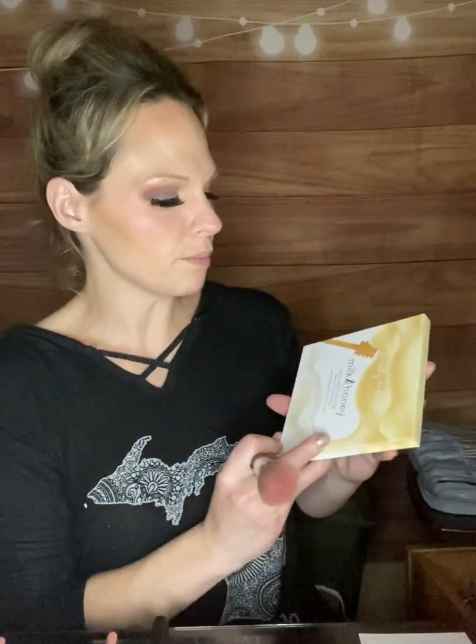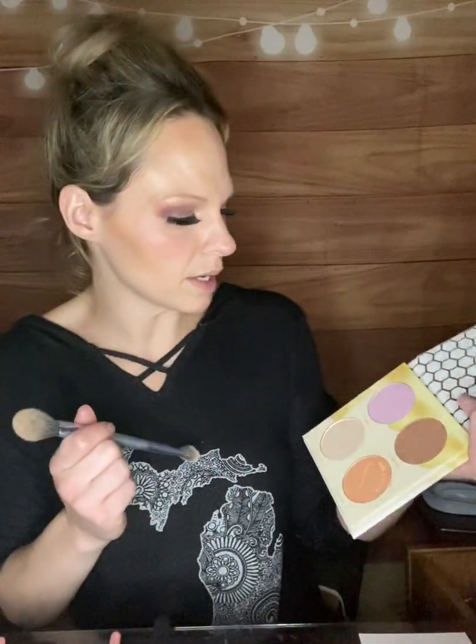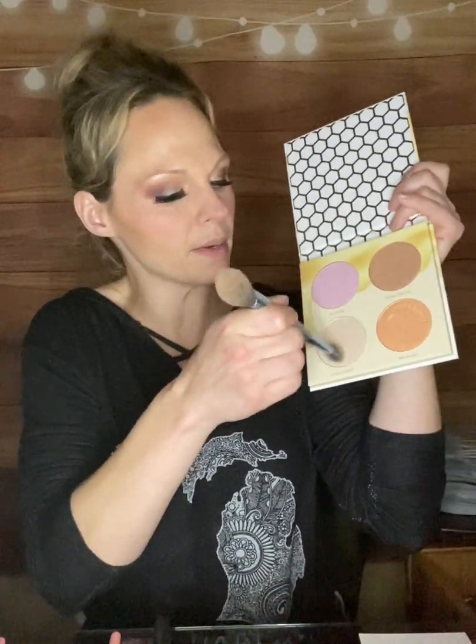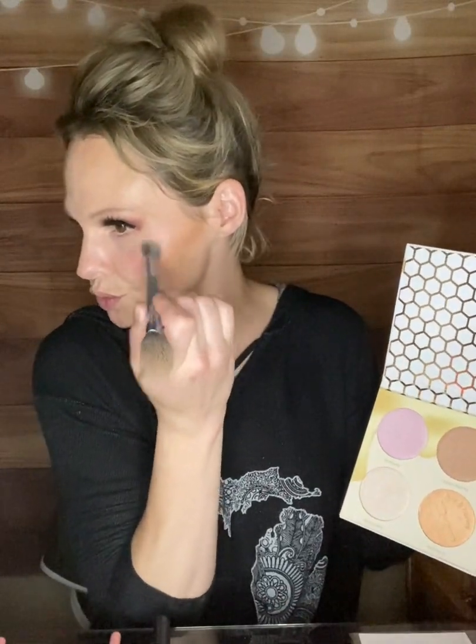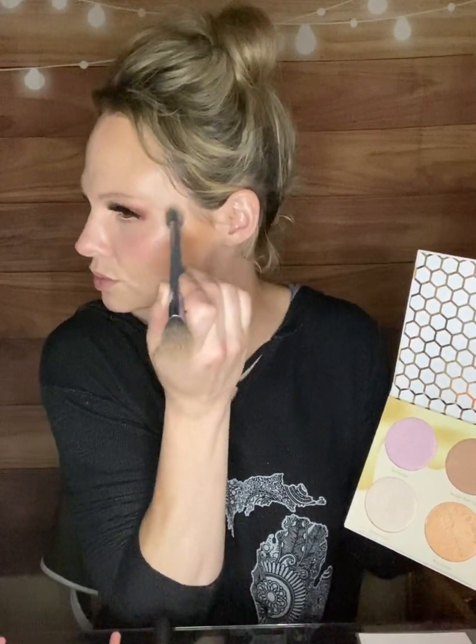Okay, so for highlight, I'm going to jump in today with the Beauty Bakery Milk and Honey Highlighter Palette. Such a stunning little palette. I love this. And I'm going to go in, I'm going to mix some colors. So I'm going to mix this lighter color and that golden color. It's so pretty.